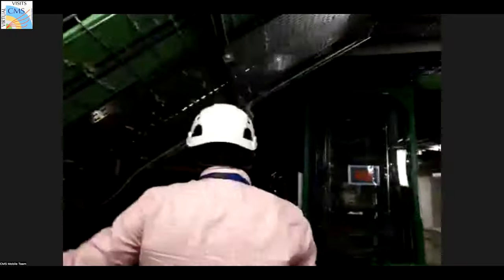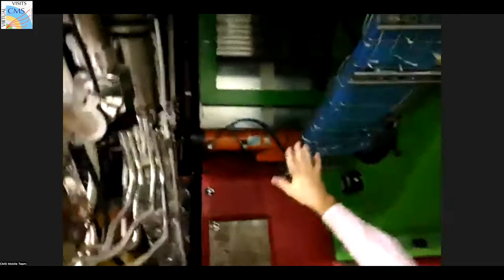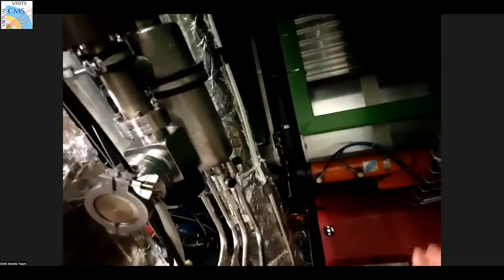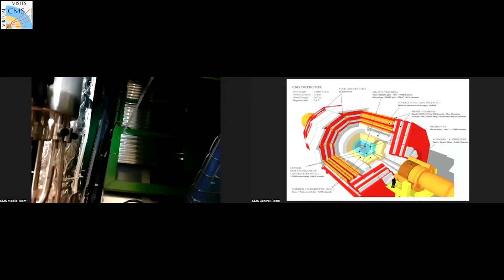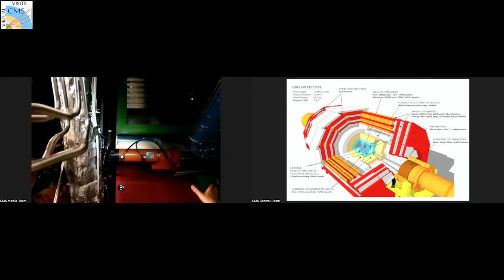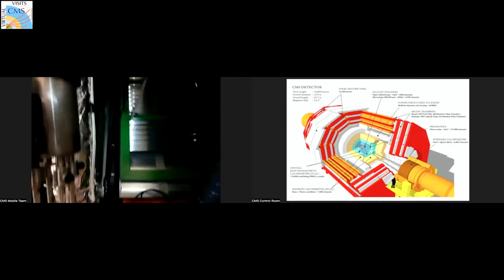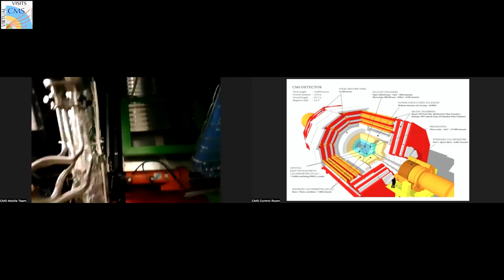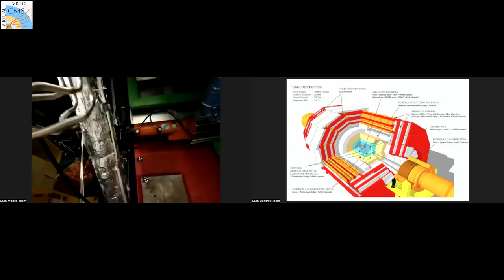Also, now you can see the structure here is round in shape. There are roughly, in this region, 12 end cap sectors. So one sector is roughly 60 degrees, and you have a 360 degree detector. You can feel the orientation of the disc going in a circular manner, roughly with a 60 degree cone from the center.